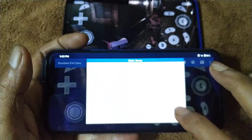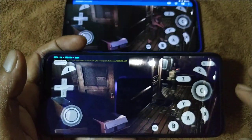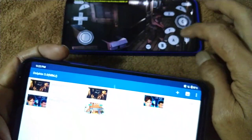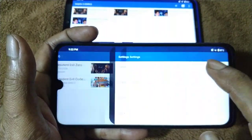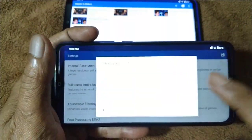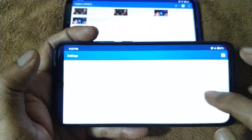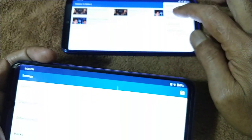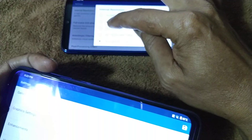Save again, section 5. Increase to maximum. Maximum already 4. So add to X. Enhancement resolution 2X. 2X shouldn't be a problem for both of them.